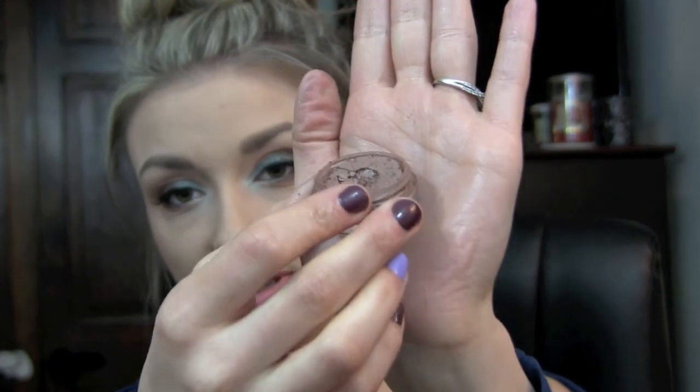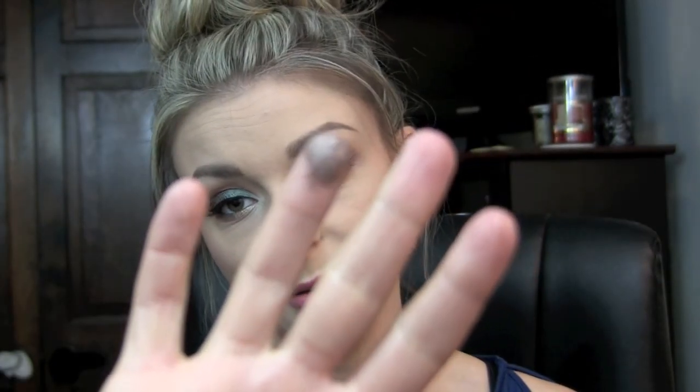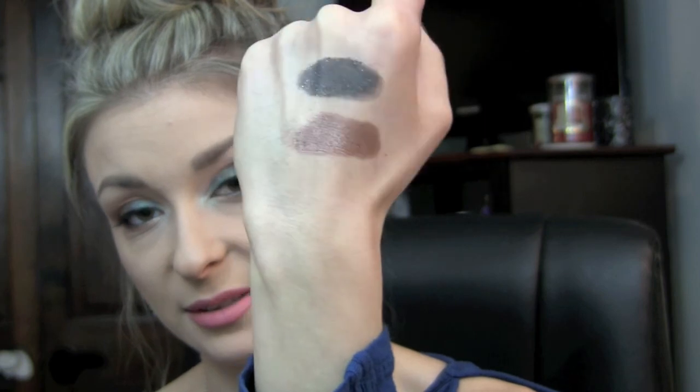Alright, so the next one I'm going to show you is Nightlife. And this one is just a very pretty, kind of more rosy, coppery pigment. And that's what it looks like there. And I really like that one. It's definitely a kind of more copper brown, and I just think that it's very pretty. And again, this would look really nice as an all-over lid color for the summer.